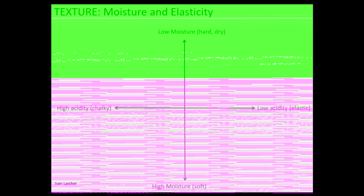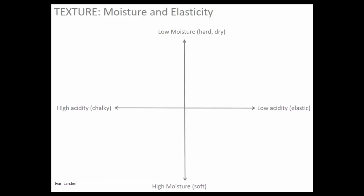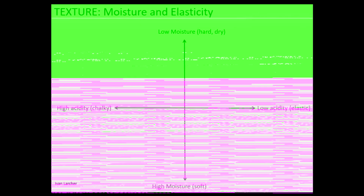So basically this just is showing that the more calcium you lose, the chalkier your cheese is going to be. And that's not necessarily a defect. It's just what is your objective. And our objective for all of our cheeses is that they'll be more elastic. We find it more appropriate to the family of our cheeses and what we want to taste in our mouth ultimately.